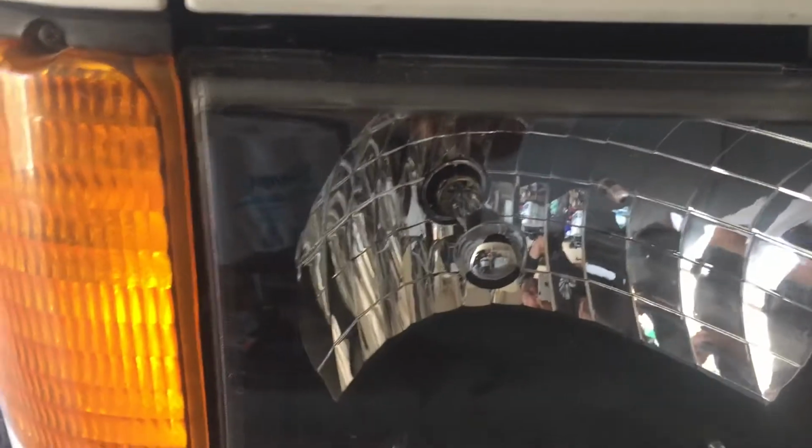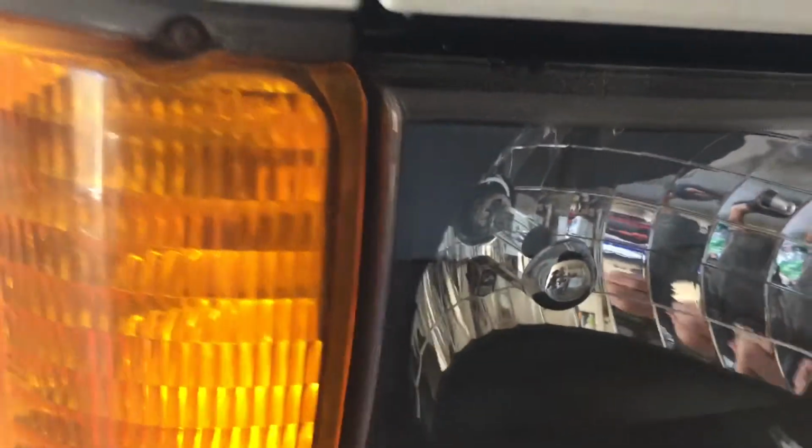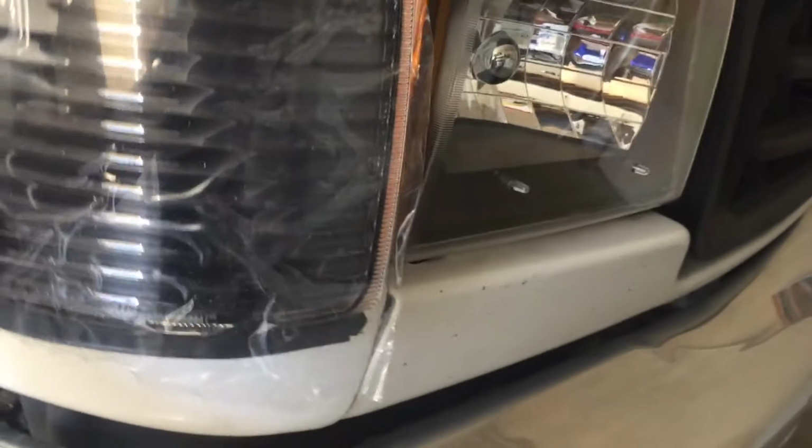I wanted to get your guys' thoughts. I replaced that right there. The other ones were real foggy and yellow. I like how that looks. I like the orange, but these lights also came with this side marker that's black, a smoked out one. What do you think?